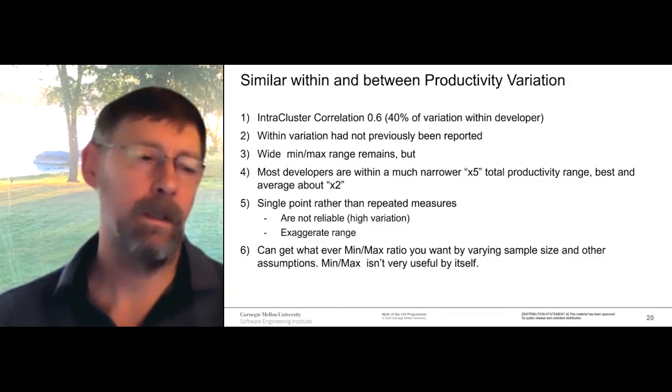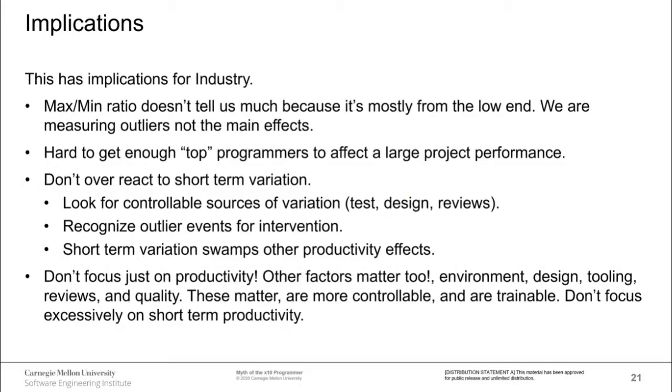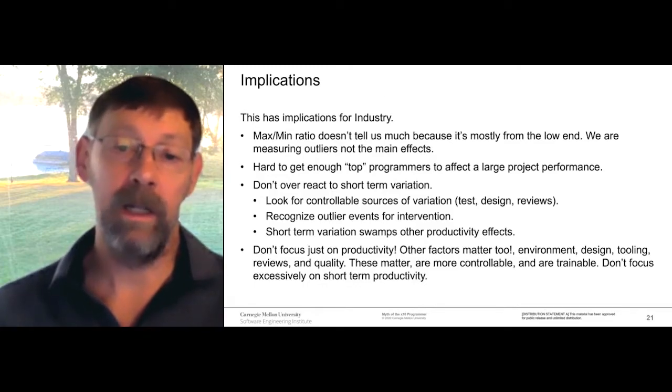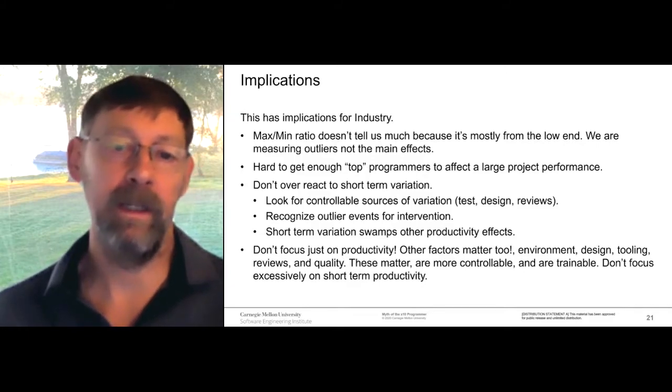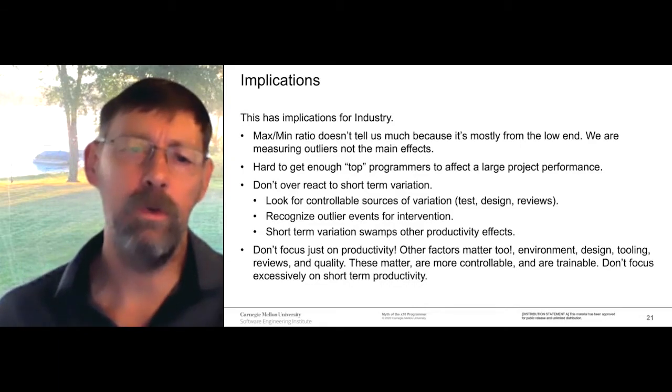What are some of the implications for this? Well, if I'm in industry, I've got to realize that this min-max ratio doesn't really tell me what it sounds like, because what we're really doing is we're measuring the outliers, not the main effects. Also, the numbers tell me that it's going to be really hard to get enough of those top programmers, those super programmers, to really affect the performance of a large program. Most of your programmers are going to be in that vast middle, and it turns out that vast middle are going to be fairly consistent performers within a fairly narrow range.